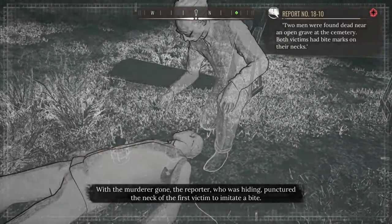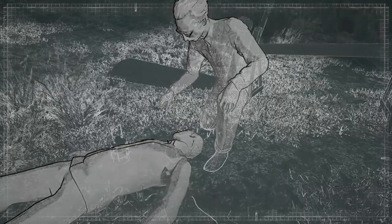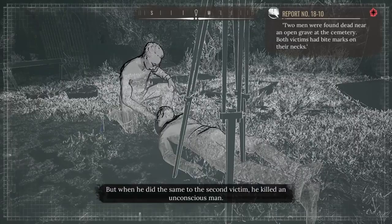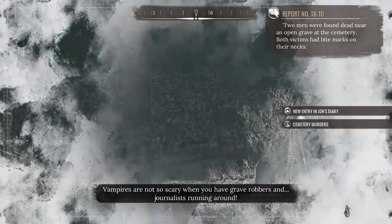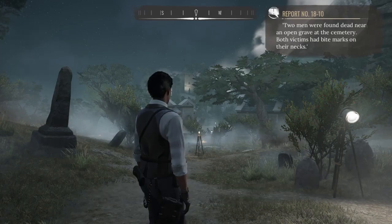Oh, that's the graveyard keeper. With the murderer gone, the reporter who was hiding punctured the neck of the first victim to imitate a bite. But when he did the same to the second victim, he killed an unconscious man. So we have 2 murders and 2 murderers, but no vampires. Vampires are not so scary when you have grave robbers and journalists running around.